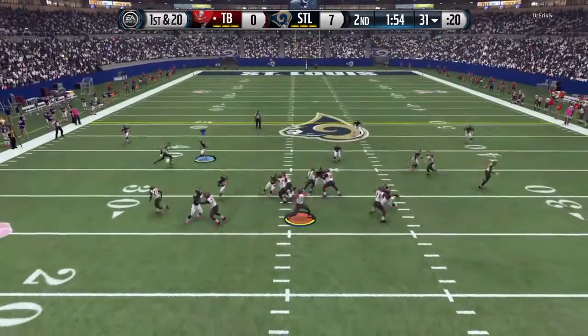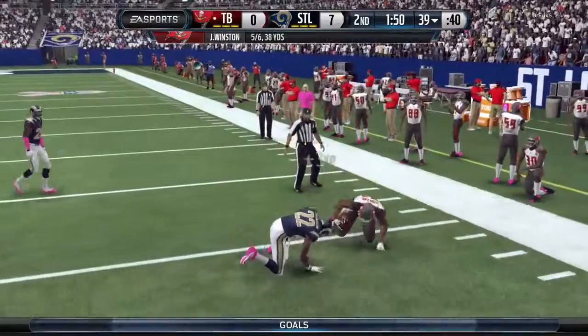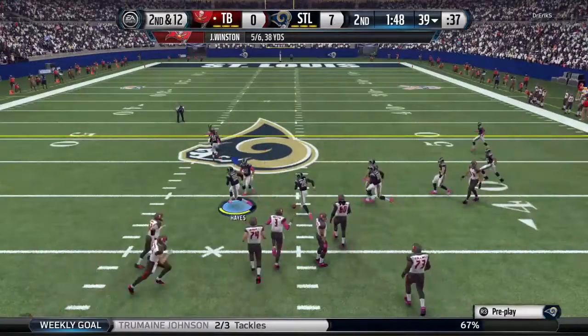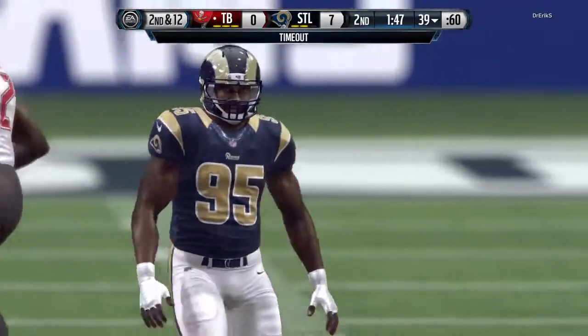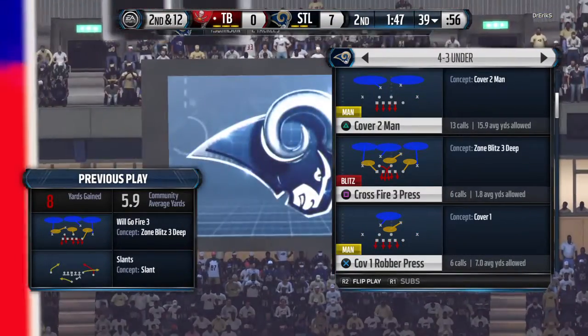First and 20. Austin Seferian-Jenkins has the catch. That was a nice reception, but not enough for the first down. Second down coming up. Timeouts called, and we're going to step aside and be back in just a moment.